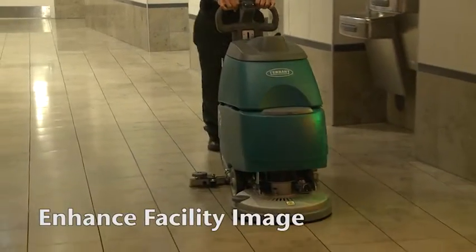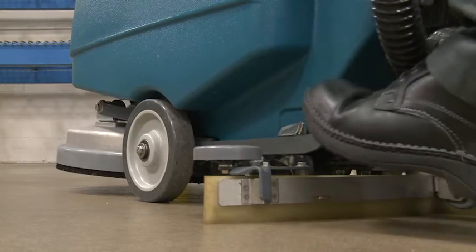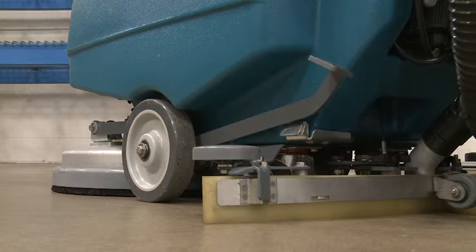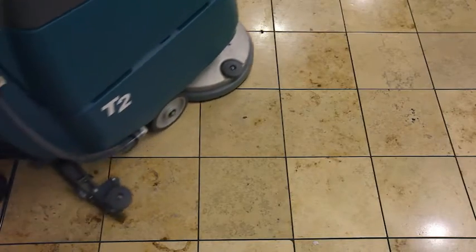Enhance your facility's image with Tennant's T2 Walk Behind Compact Scrubber. Reduce scrub deck overspray on fixtures, walls, and baseboards with a self-adjusting splash skirt. The scrubber provides excellent down pressure and pad RPM for powerful cleaning.